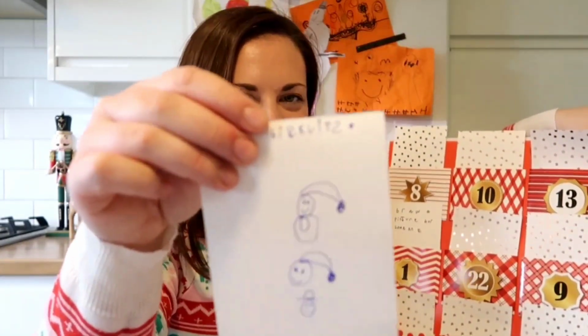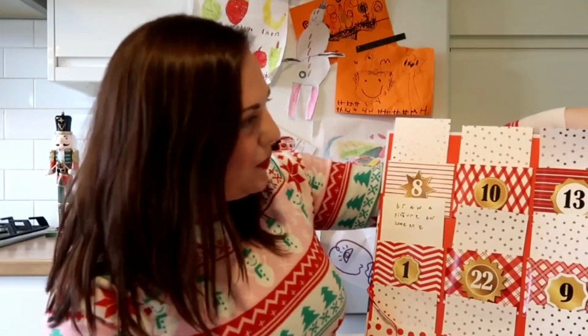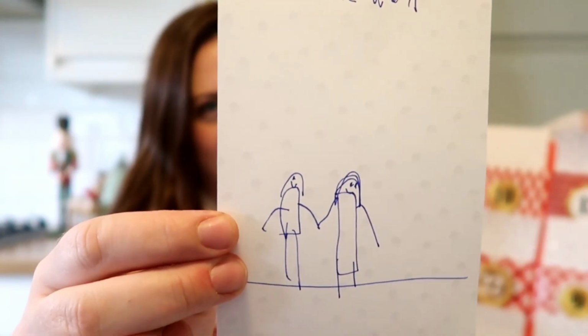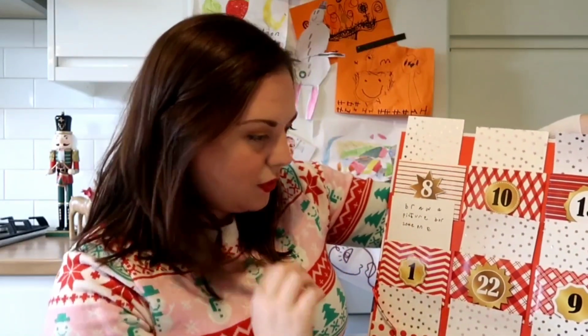So, okay. Number three is this one. And it says, make biscuits for someone else, not just for us. I thought that was a really lovely one. Number four says, help someone, and he's drawn this picture of him helping someone. I thought that was really, really sweet.